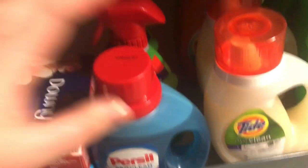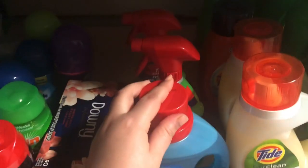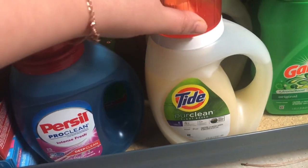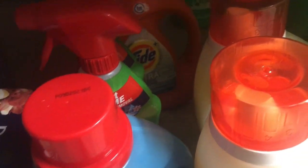Have one bottle of Persil liquid laundry detergent, and then a couple of spray and washes. And then I have 3 bottles of Tide, 2 of the Pure Clean, which I have not used yet, but I'm excited to. And then just one of the regular Tide Ultra. And then my Gain. I love Gain.